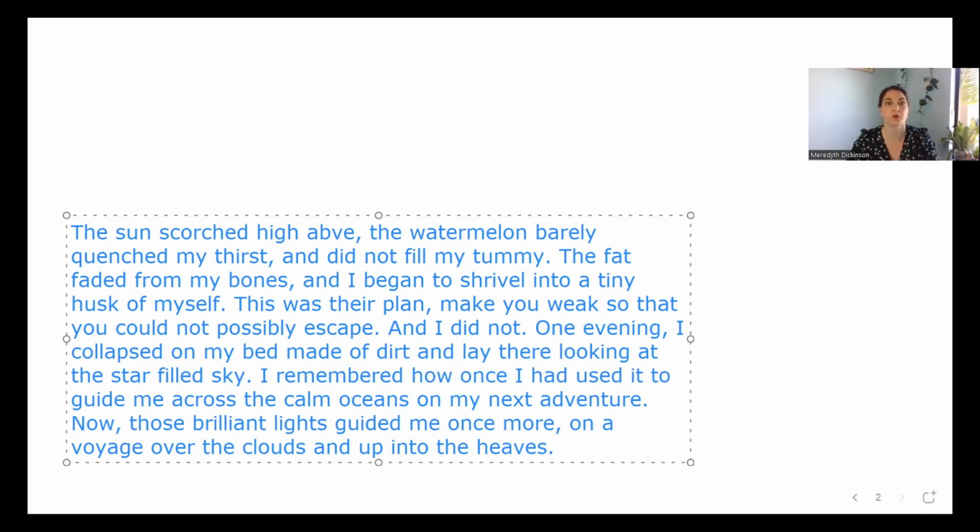Now, those brilliant lights. I was going to use stars, but I've just used stars. So let's bring in some different vocabulary. Now, those brilliant lights guided me once more on a voyage over the clouds and up into the heavens. Okay. And that is like the character dying, going off into the sky.